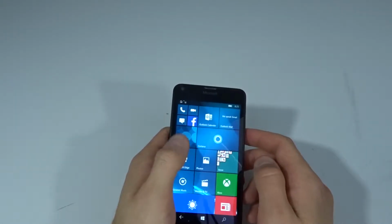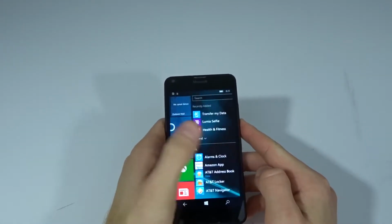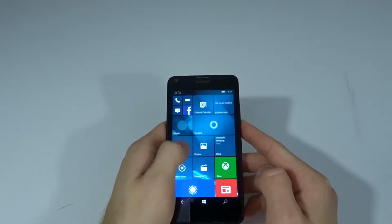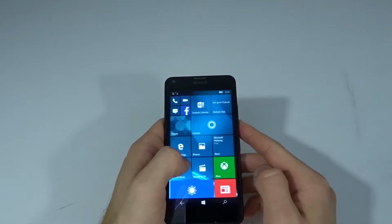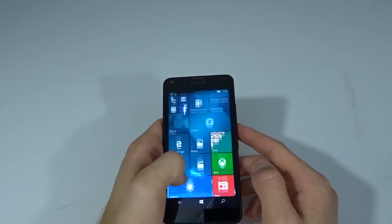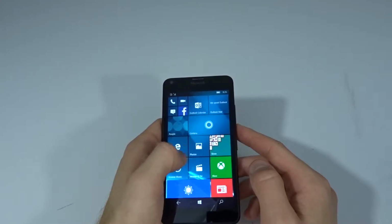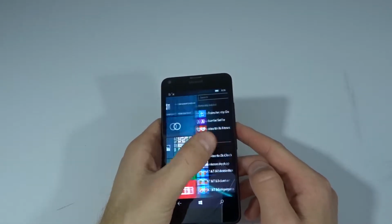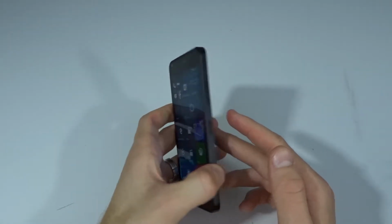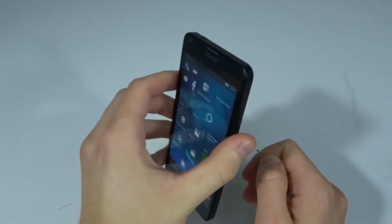I mean, it's really reliable. Like I said, it's running the same software as any $600-700 Windows phone would. So as far as reliability, you don't really have much to worry about. It never crashed on me. It never gave me any problems. I mean, this thing is more reliable than my Android at times. And for $60, all you're paying for is just a cheap plastic shell, which I had cases for.